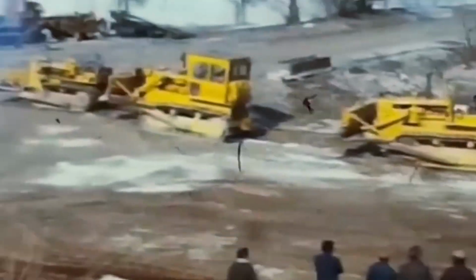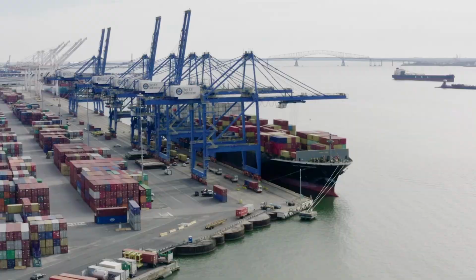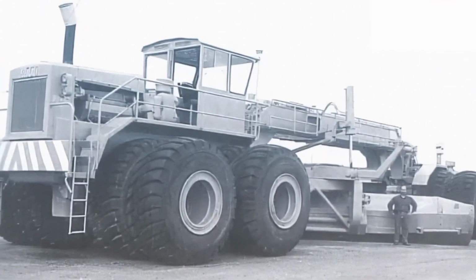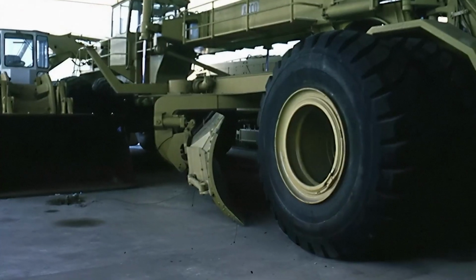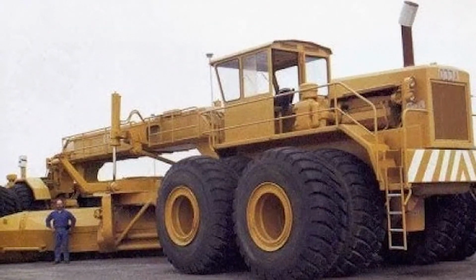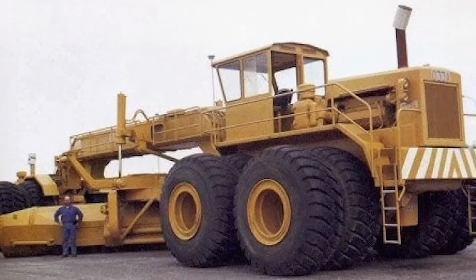The plan was to use this grader for major construction projects in Libya, but due to trade restrictions with the country, the machine never left Italian soil. And sadly, after all that engineering effort, it was never put to use. It was eventually dismantled and scrapped without ever doing a single day's work.